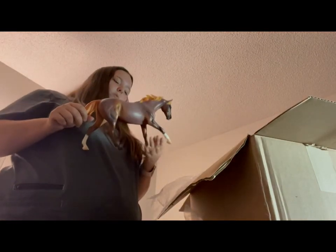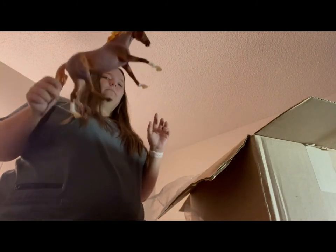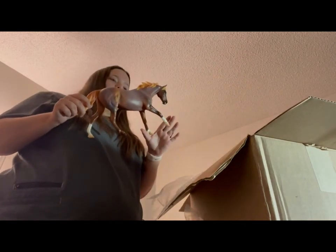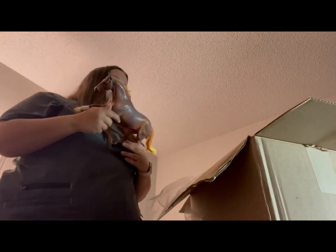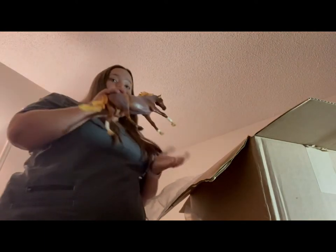I'm specifically looking for literally any other color except the bay or the champagne or whatever. I would love the Pintalooza. I will happily trade one of these guys for the Pintalooza. So I'd happily trade him for either the Pintalooza or what was the other one? The deco or the matte roan, or the pinto roan. So yeah, that is pretty much my haul.